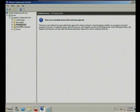So what he's talking about is if you did have a client that was an unknown client and you've set your PXE settings to say, only allow known clients to get operating system images. Any unknown clients, they have to be approved. They would be listed in here under pending devices. And you would right-click, and if you chose approve, then they're going to get a list of OS images. If you chose reject, it's going to restart their machine. If you choose name and approve, it names the computer object in Active Directory Users and Computers and pre-stages it for you. So that's what he's talking about, the name and approve.